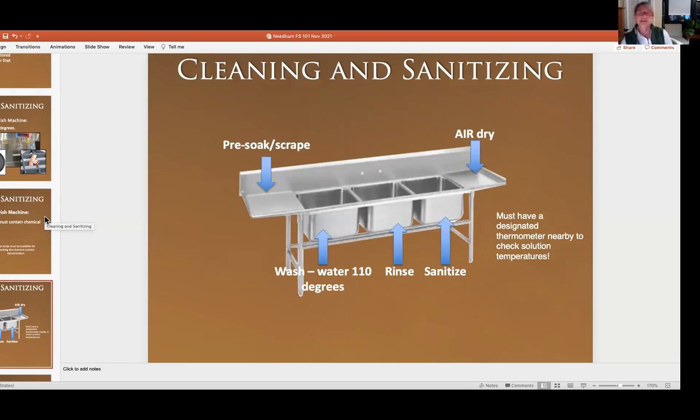I will quickly go through this. Two weeks from today, I am going to show a video on proper procedures for using a three-bay sink. All of you, I am assuming, have used a three-bay sink at some point to wash and sanitize all of your equipment. To reiterate, I forgot that people who are not trained don't know the proper procedures.